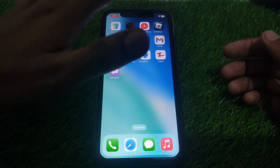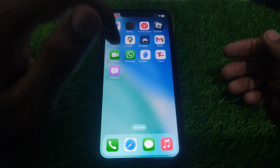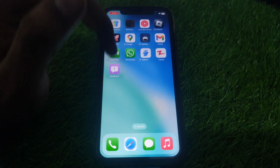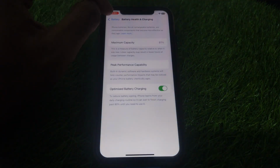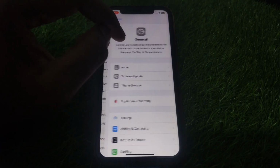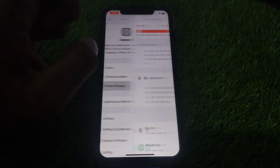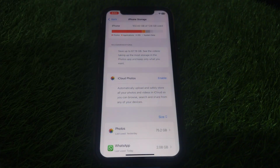So first of all, you have to simply make sure that you are connected to a proper Wi-Fi and internet connection. And after that, you have to simply go to settings, and here you have to make sure that you have enough storage on your iPhone, because sometimes if your iPhone has less storage, then it uses more storage to run the apps, so that's why it lags behind.